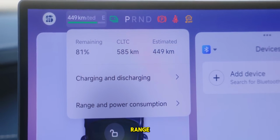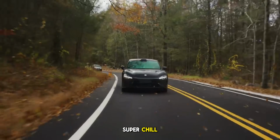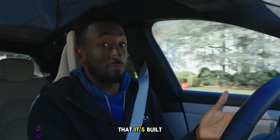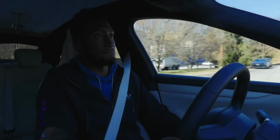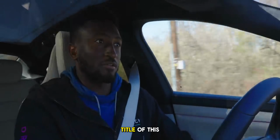And then all the EV fundamentals are also still there. It has the 300 plus miles of range. It has the quick charging. And it has the split personalities. It has the super chill, calm cruiser mode and the 600 horsepower, brutal launch control, 0 to 60 in 2.5 seconds, sporty mode. And then on top of all that, it's built super well. Like, it has all the sound isolation and all of the hardware features and creature comforts and physical buttons and all the modules and all this. And it's like, this feels nothing like a $42,000 car, which I guess conveniently brings me back to the title of this video.